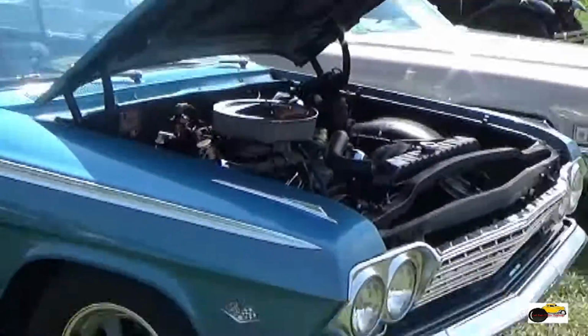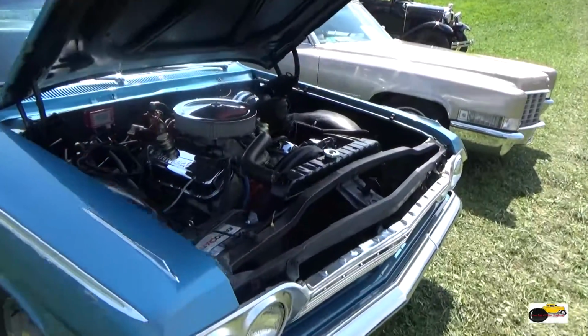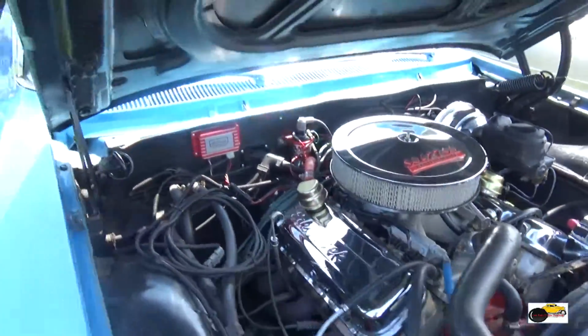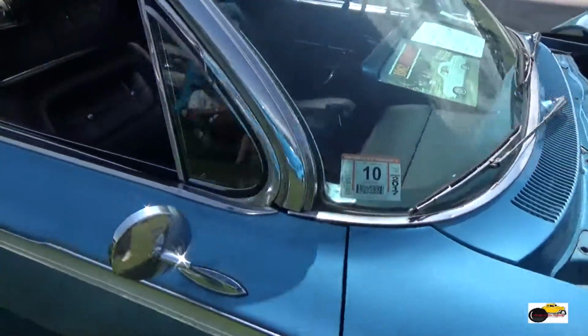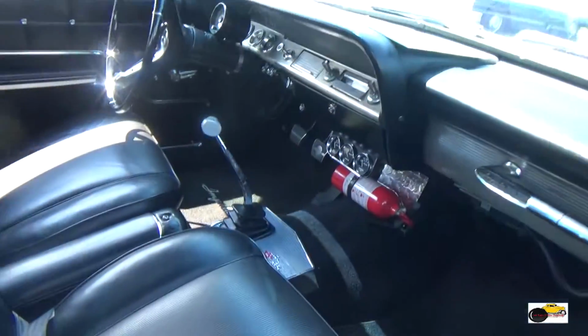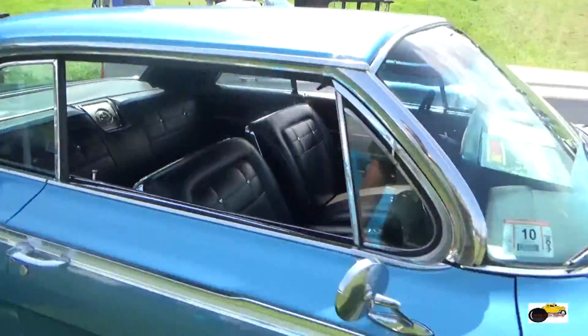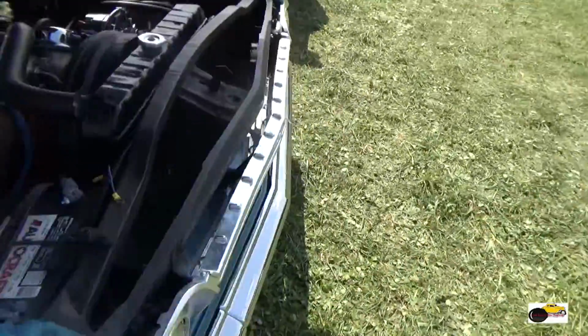Let's get into it. I'm going to start this video off with a 1962 Chevy Impala. Look at the beautiful V8 that's sitting there under the hood. Probably a 4-speed car. Great color combo on this one.